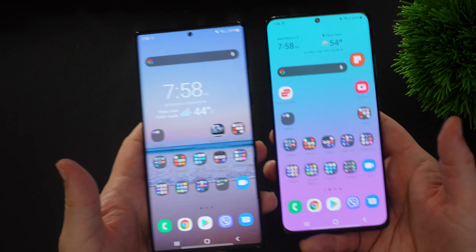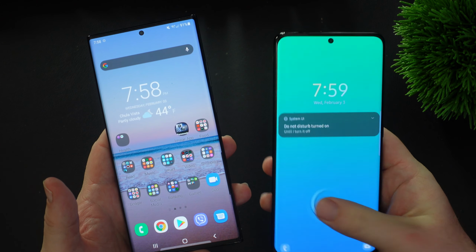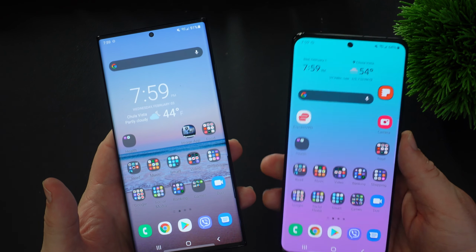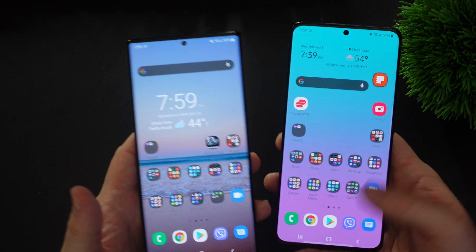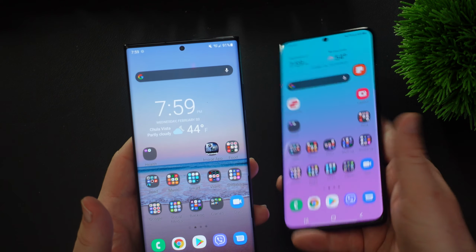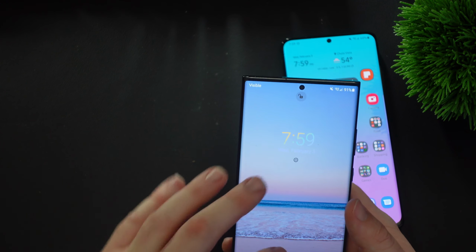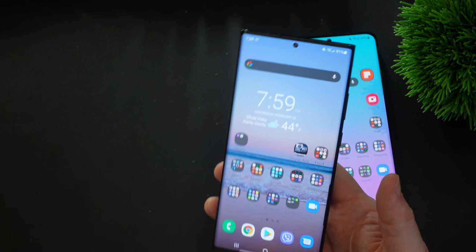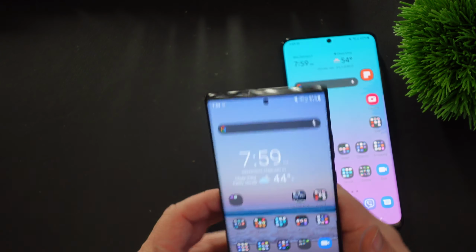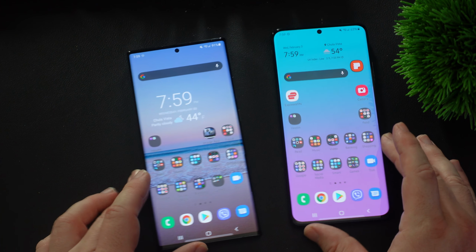Both of these phones come with a built-in fingerprint sensor underneath the display. The one for the S21 Ultra is way better. It's so much more accurate. I don't have to press nearly as hard as I did with the Note 20 Ultra. So if you're looking for the better fingerprint sensor for accuracy and just ease of use, definitely without a doubt, go with the S21 Ultra. The one on the Note 20 Ultra, and I'm having trouble bringing it up right now because my phone keeps getting unlocked with smart lock, is better than it was in the past, but it's still not as good as the one with the S21 Ultra. It's so much more accurate and just less of a strain with the S21 Ultra.